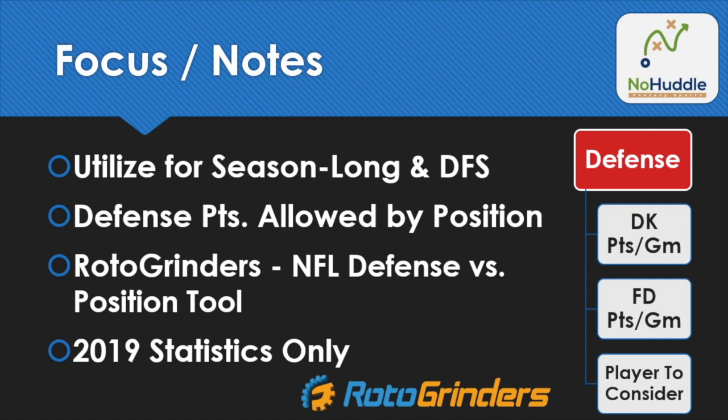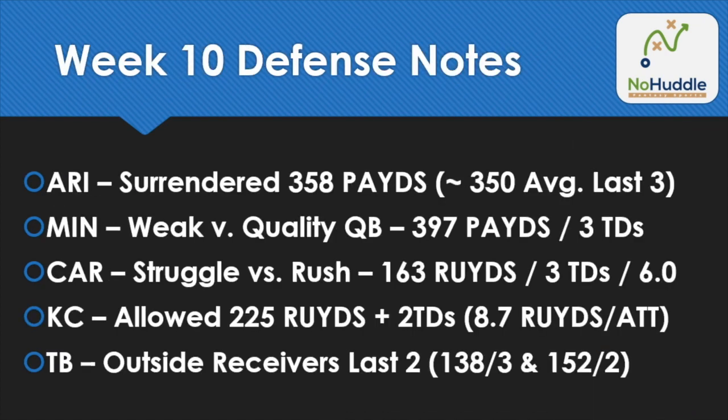And finally here, it's always good for us to take a quick glance back at the previous week's defensive notes and see if there's anything that we can take away and learn from, in this case from Week 10. You can see here I've written down a couple of things, the first being Arizona continues to struggle against the pass. Even with Patrick Peterson back in their defensive secondary, they surrendered 358 passing yards last week, and over the last 3 games they've averaged 350 plus passing yards per game given up to opposing quarterbacks. So again, a good defense you can target week in and week out with opposing quarterbacks.